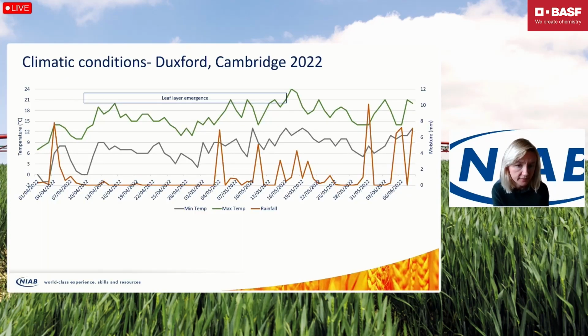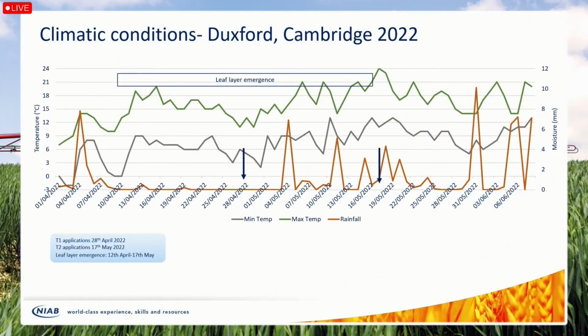So we're going to look at two sites today. The first of these is the Duxford site at Cambridge in 2022, and I've just put in the weather patterns for the site, looking at temperature and rainfall, because it's quite different for the two sites we're going to look at today. You can see there, we had a very, very dry spring, so there was no rainfall in April, and then when rain did come in May, it chucked it down. So this made a lot of things very difficult.